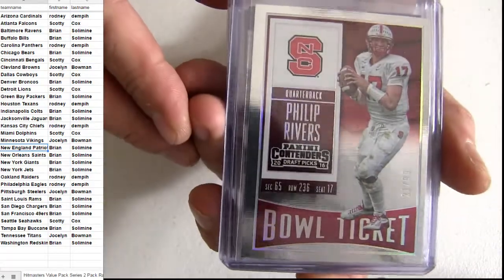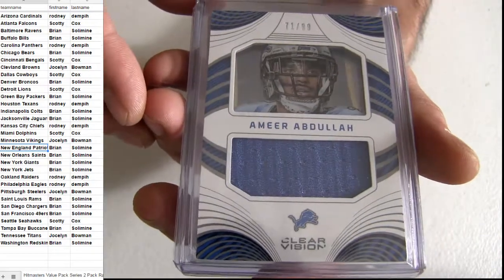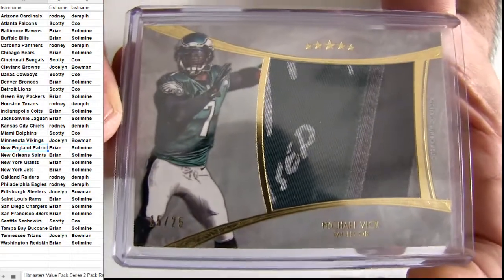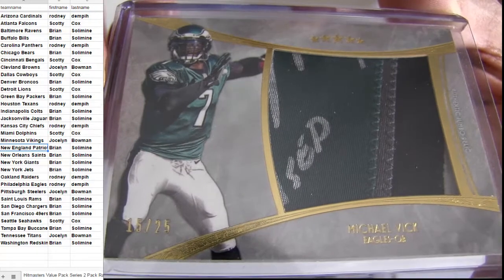And here we go. Good luck. All right, on top, Chargers pickup. Got the bowl ticket. Brian SOL, number to 99. Abdullah, 99, coming out of Vision. Detroit, that's Scotty. Ooh, look at that. Mike Vick. Check that out. That used to be such a monster. Coming out of our 5-star jumbo patch with some auto on it.